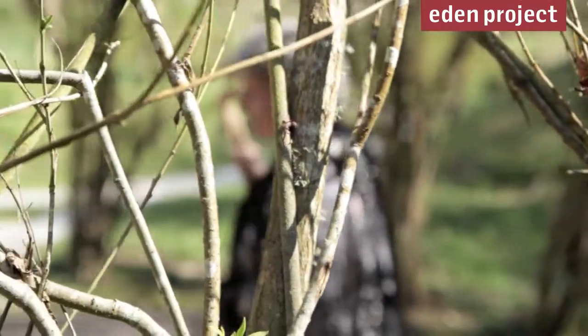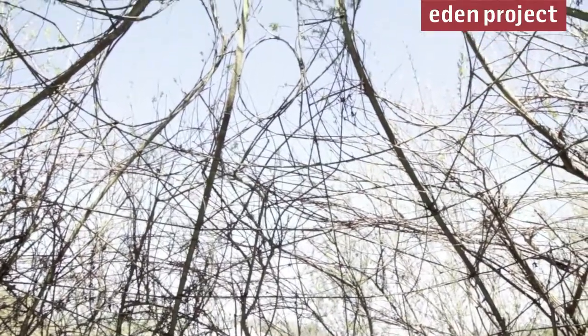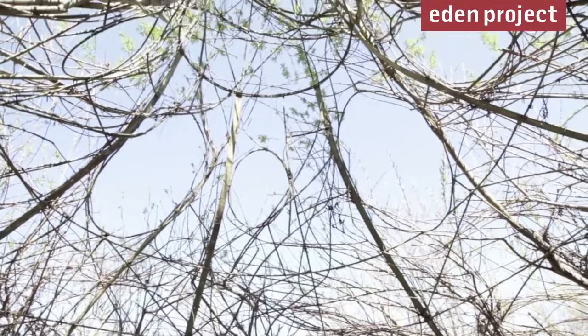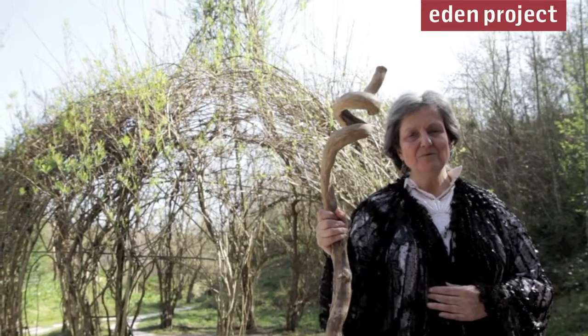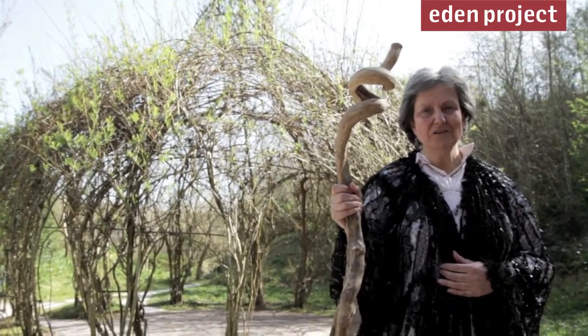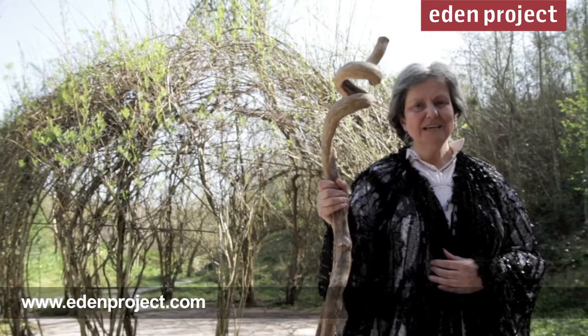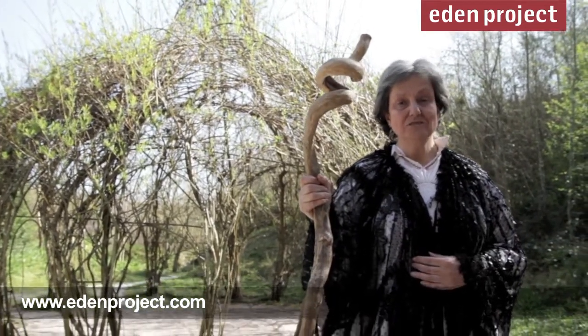The arbor above us is made of willow, which is nature's painkiller because it's where aspirin comes from. Our ancestors would gather at the labyrinth, they would tell their stories, they would walk the labyrinth to help them in their own lives. So, to be here and walk the labyrinth, you are indeed following through ancient footsteps.